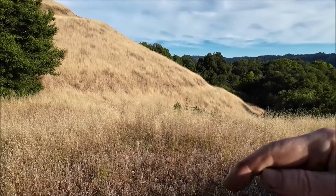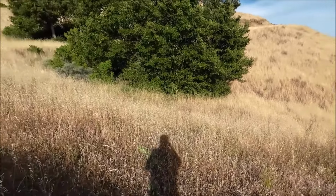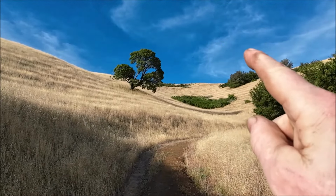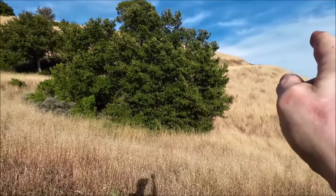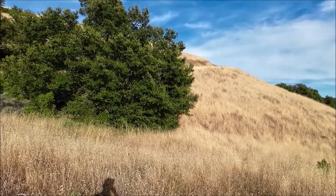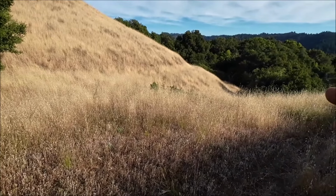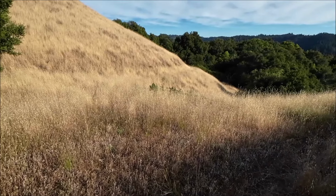I have wanted to hike up to the top of the canyon here. This is basically, well, not quite the top. I mean, that's the top of the ridge. Montebello Ridge is up there. If you were so inclined, you could hike up Waterwheel Creek Trail and get back up to the top of the ridge. But I've wanted to hike from the bottom of the canyon to the top of the canyon.